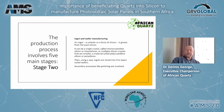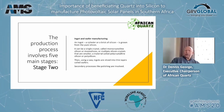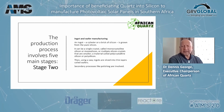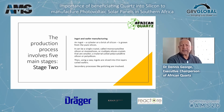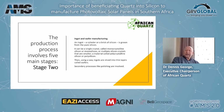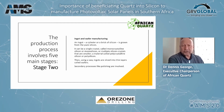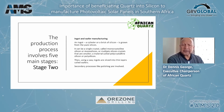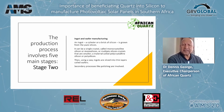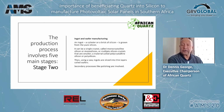Stage 2 deals with the ingot and wafer manufacturing. An ingot is a cylinder or a brick of silicon, grown from pure silicon, and it can be a single crystal, called monocrystalline silicon or monocrystal silicon, or multiple smaller silicon crystals, called polycrystalline silicon or polysilicon. Then, using sawing diamond cutting machines, the ingots are sliced into thin layers of wafers. The secondary process involves polishing to remove the cutting marks from the wafer.